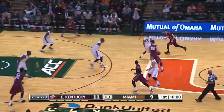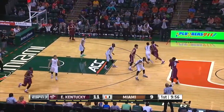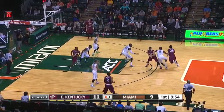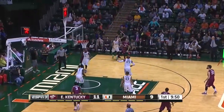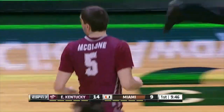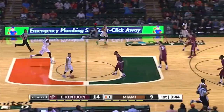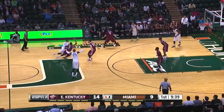Burnett is what you call instant offense off the bench. Shades of the old microwave. Benny Johnson. McGlone fires one up. And boy, you talked about three-pointers raining from EKU. The Colonels get another one. Well, I'm sure Coach Neubauer is very pleased to see that one go down for McGlone.